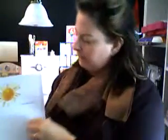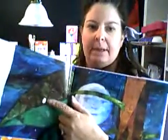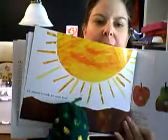Here we have a sunshine. What might we see on this page? What might we think that this might be? I think this might be an egg. That might start our journey. And look, here might be my little friend, the very hungry caterpillar, right here.